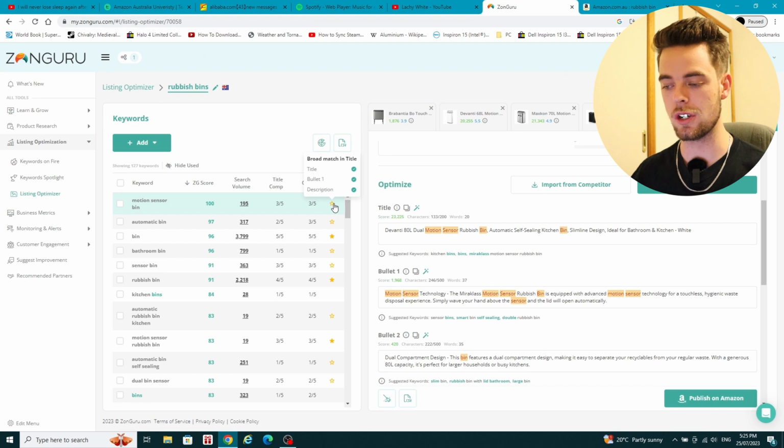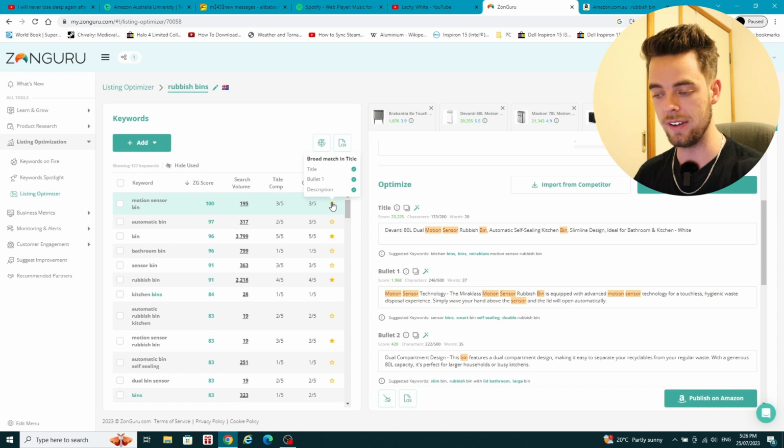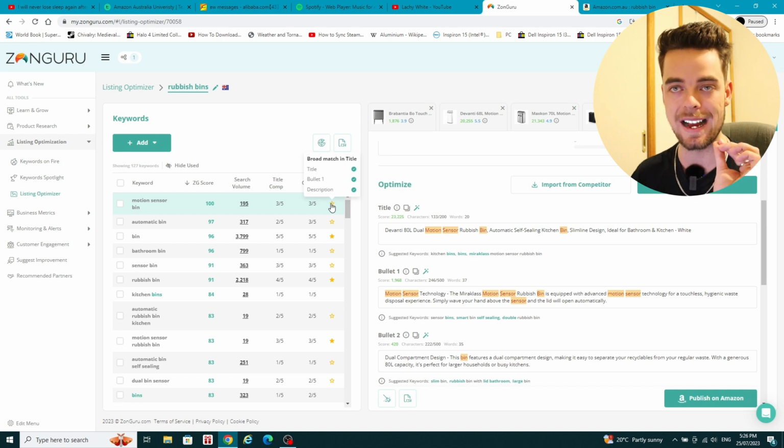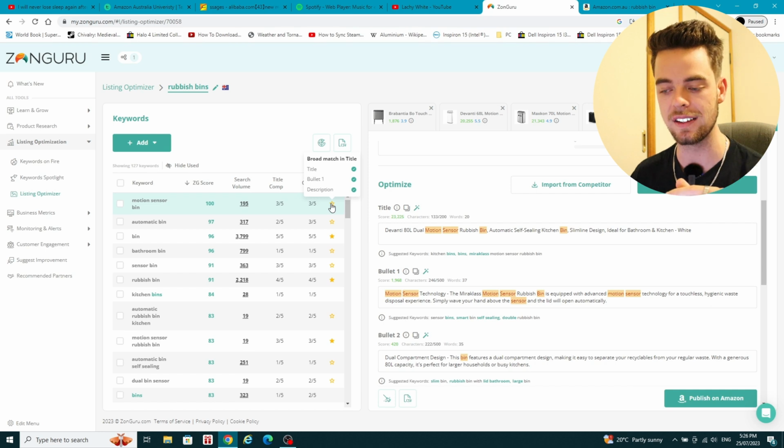So what I'm going to do is try and work on getting, and you'll see here, we have the full star and then the half-filled star. So that means that word has been used as a broad match, or you can see over here on the title on the right, it's motion sensor rubbish bin, so there's a word in between, so it's not an exact match, okay? So broads are still good if you can't get an exact, but we obviously want to get the best combination possible.